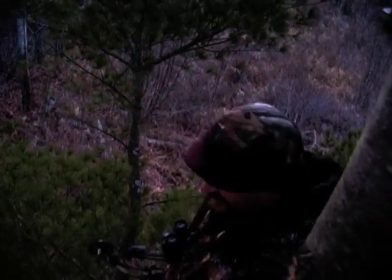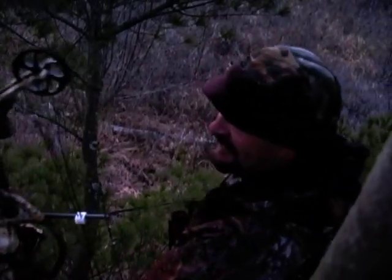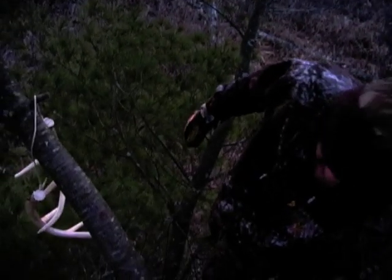I think she died right on the road. What do you think? That was pretty cool. She died on the road, didn't she? Let's go get her off of there. Should we go get her off of there? Yeah, hurry up.